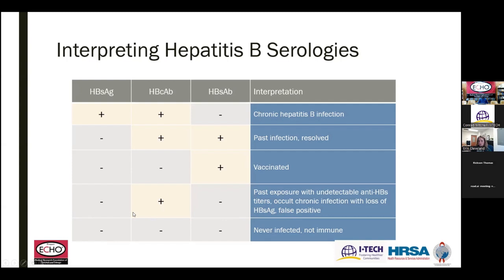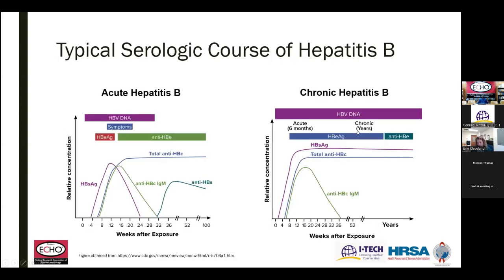And then lastly, if people are negative for all 3 tests, that means they've never been infected and they are not immune. You may have seen similar tables to this before. These graphs show the typical serologic course of acute and chronic hepatitis B infection.